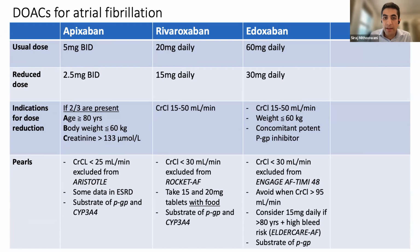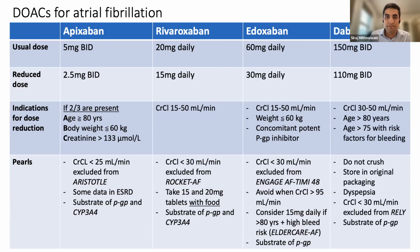Interestingly, Edoxaban should be avoided when the creatinine clearance is above 95 milliliters per minute. These basically super clearers of Edoxaban are at increased risk of stroke compared to Warfarin. And you could consider a 15 milligram daily dose in very specific circumstances based on a study called ELDERCARE-AF that randomized patients who are above 80 and at high risk of bleeding to either Edoxaban 15 milligrams daily or placebo.